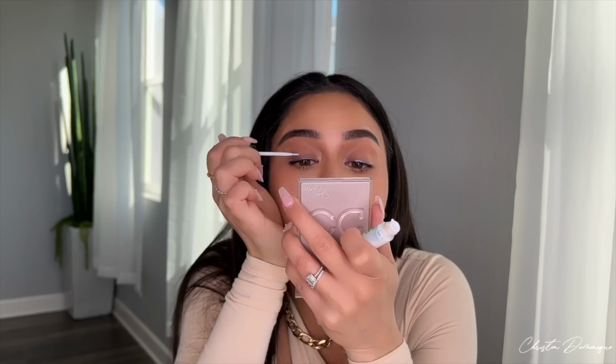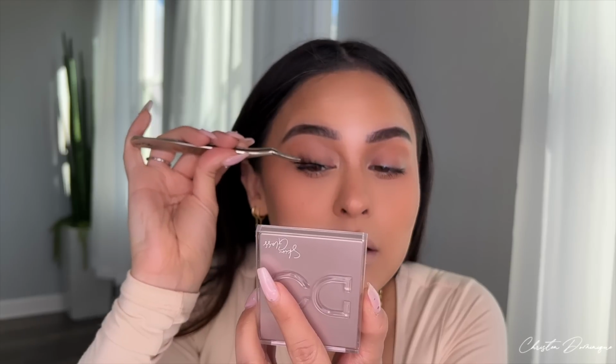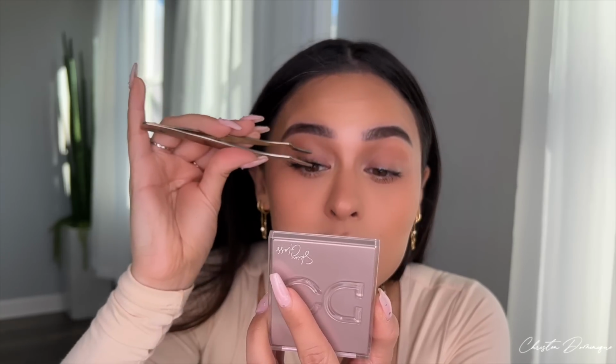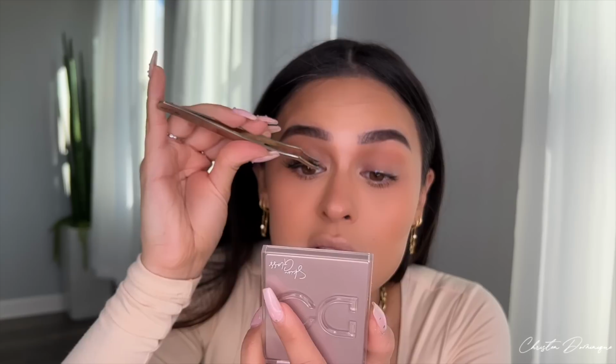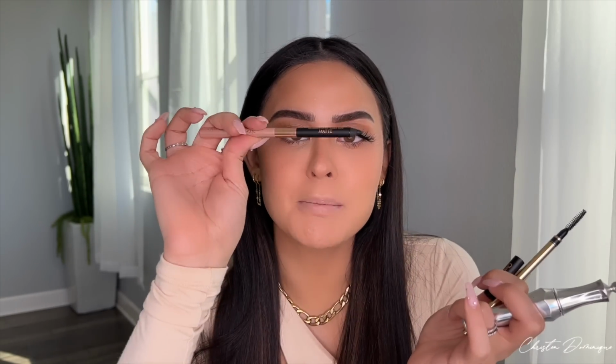I'll also put some on my eye. I'll just take my lash tweezer and line it up in the front first, because you know the front lifting is always an issue. So I'll make sure that it's really good and I'll wiggle it back and forth. So I just popped on my other lash and then I filled in my lash gap with the Charlotte Tilbury Exaggerated Liner Duo Matte Black.